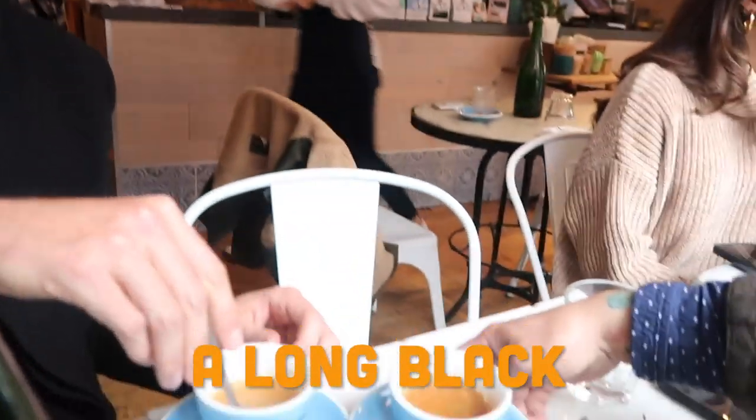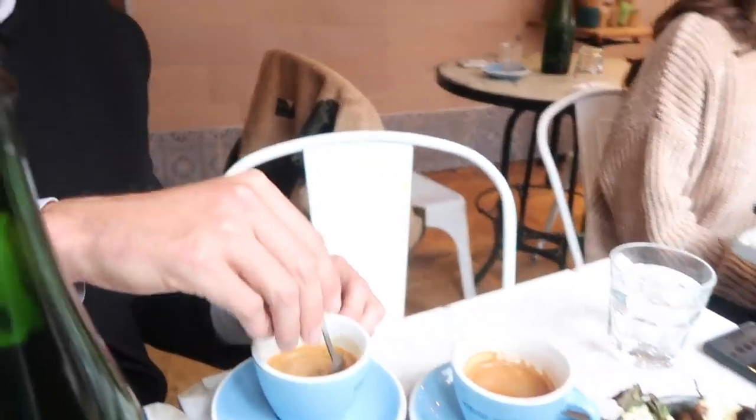It's supposedly a single origin, but they call it a long black. I think it's just espresso and water, right? Well, it's actually not even espresso and water. It's a super long, full espresso shot. So instead of an American espresso? Yeah, it's the same amount of coffee they put in. They just make it a lot bigger. So it's basically an Americano. Pretty much, but don't call it that. What do you think?